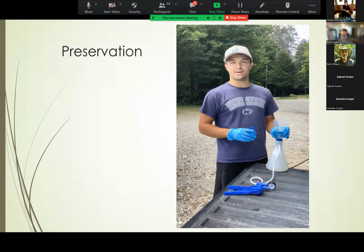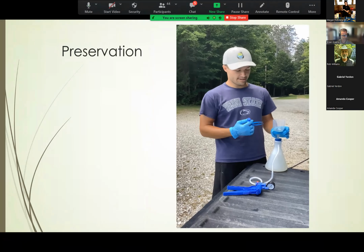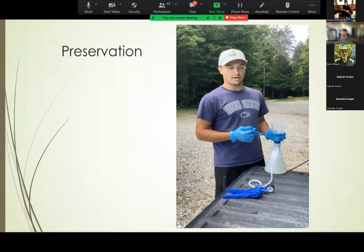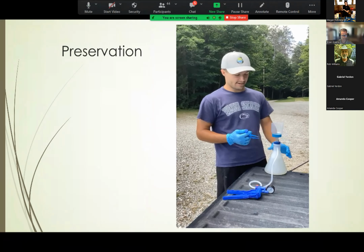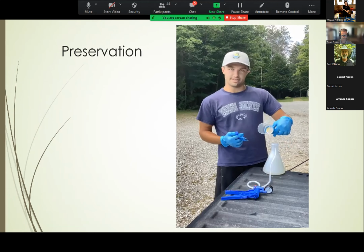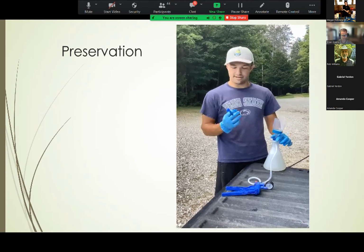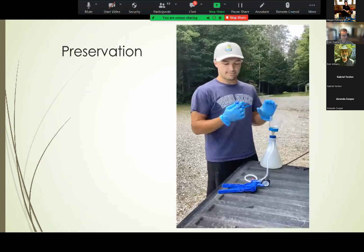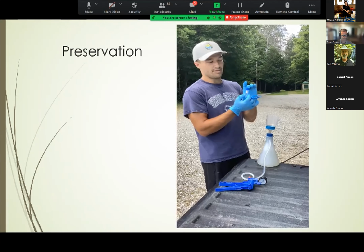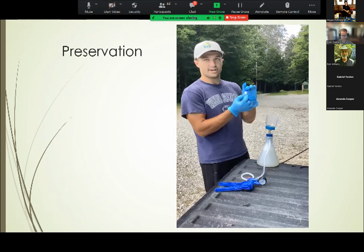All right, so we finished our filtration process. We drew all of the water out of the 1,000 ml container into the flask down here, and now we're left with the filter and its housing. So we have sterile forceps and a labeled vial that has a site-specific label. In this case, we're on the Oswegatchie River.